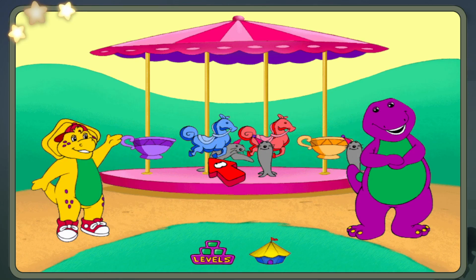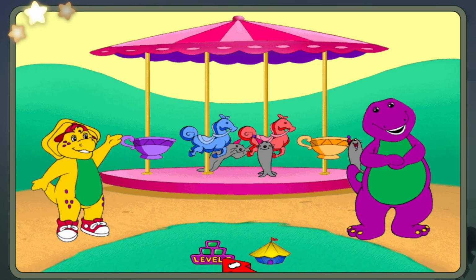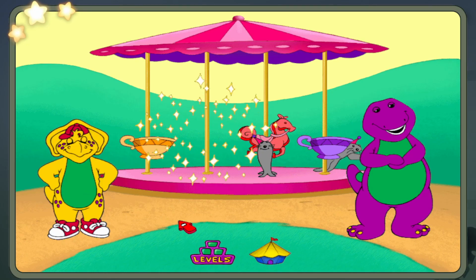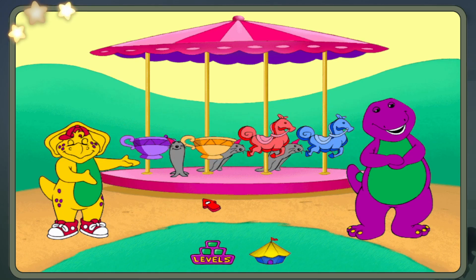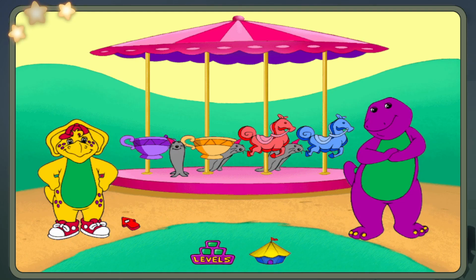Please click on the seal that is next to a cup. Very good. We need two more seals. Please click on the seal that is between the horses. Good job. We need one more seal. Please click on the seal that is between the cups. You got it! That's three! Let's start the ride! There they go.